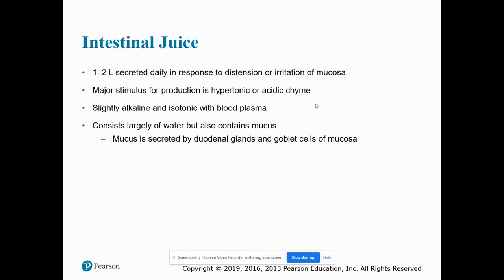So about 1 to 2 liters of intestinal juice is secreted daily, and this is going to be in response to distension or irritation of the mucosa. And again, distension is stretching. A major stimulus for production is hypertonic or acidic chyme. And the intestinal juice is going to be slightly alkaline, and it's going to be isotonic with blood plasma. It's going to consist largely of water, but it also contains mucus, and the mucus is secreted by duodenal glands and goblet cells of mucosa.